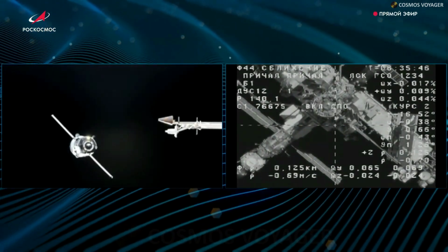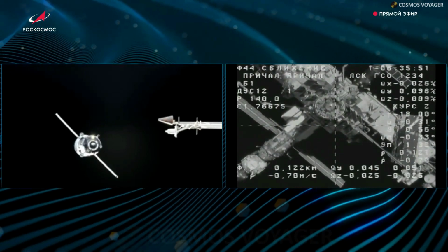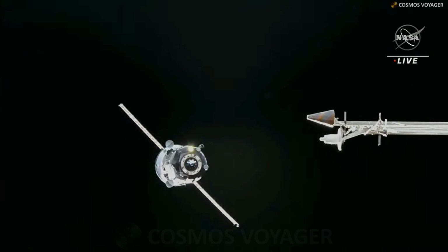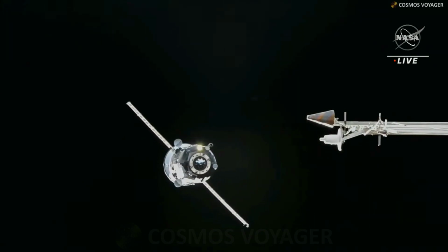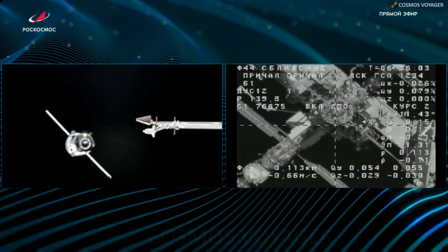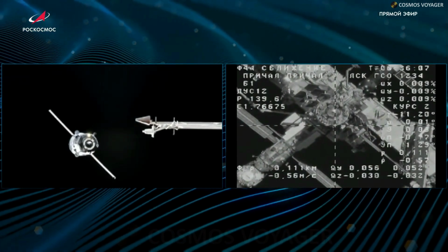Once docking occurs, the Progress and space station docking interfaces will have an opportunity to dampen out against one another to enable the docking probe to retract, forming a hard mate between the two vehicles. There'll be a period of leak checks over about an hour and a half to 2 hour period.